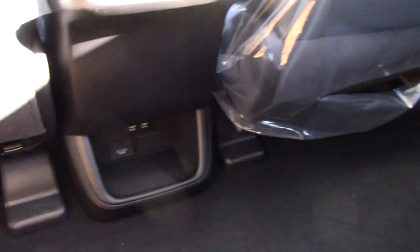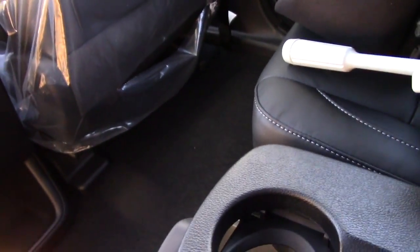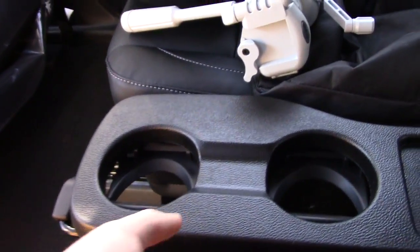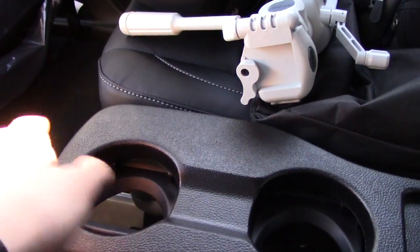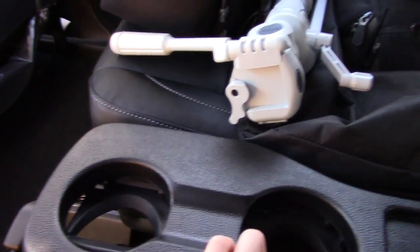In the middle of the floor there is no drivetrain hump, so you'll have no problem sitting a middle passenger if you were to get the bench seat. Now you have a nice little tray here that kind of folds down. Two cup holders and a little tray there. Nice armrest over here.